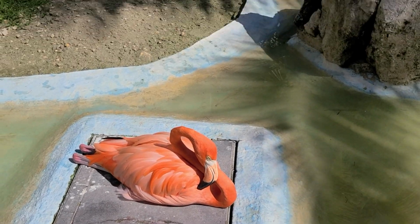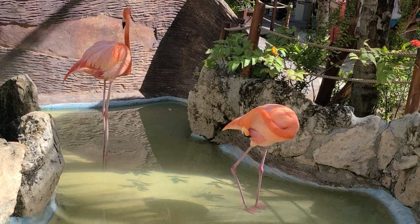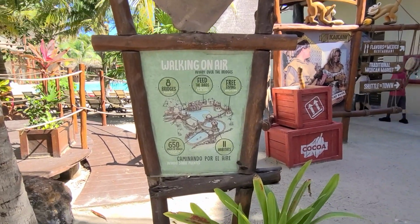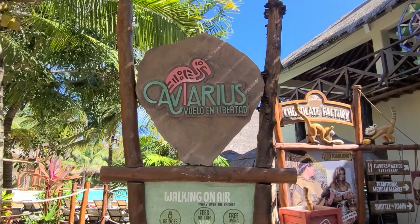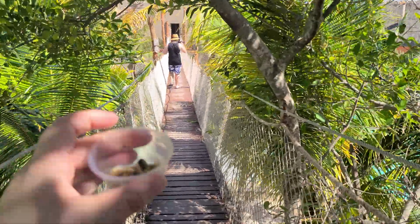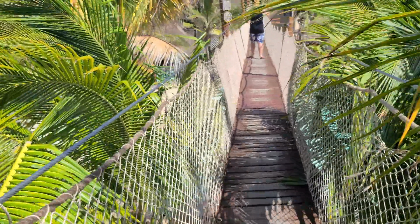We found flamingos. Quite a few flamingos. We can get really close to them. We are going to ask about the price, but probably something that we will do. 11 habitats for all the planes and all your flying needs. We decided to go through. You do get a feed, like a little bit of bird seed here, and you get this really cool bridge. It is $12 per person. We don't have any type of pass.